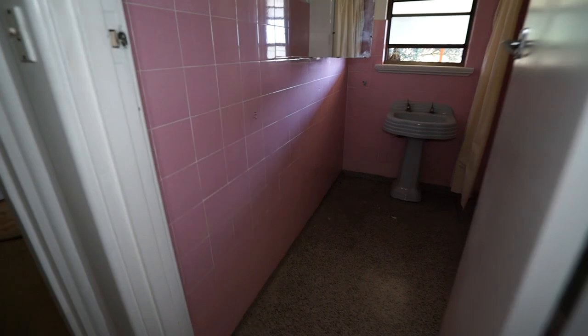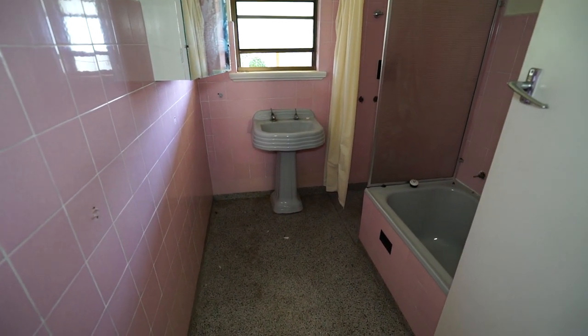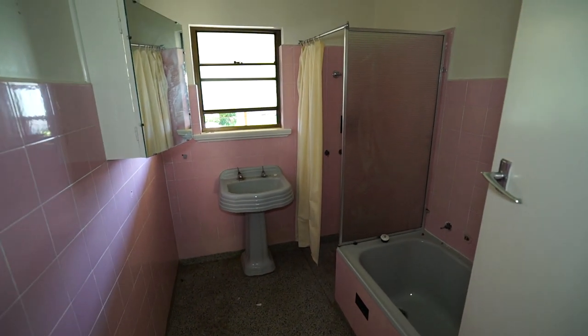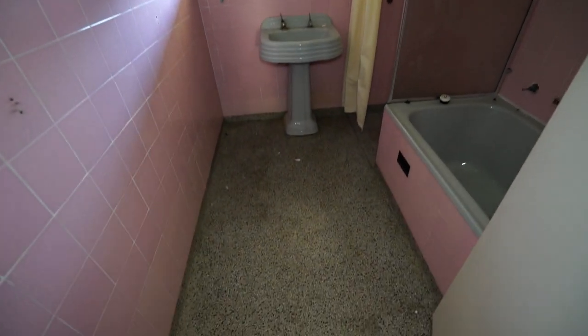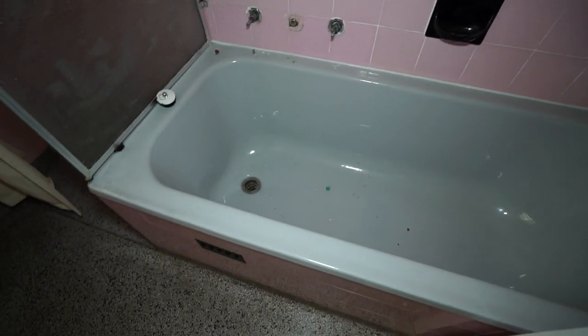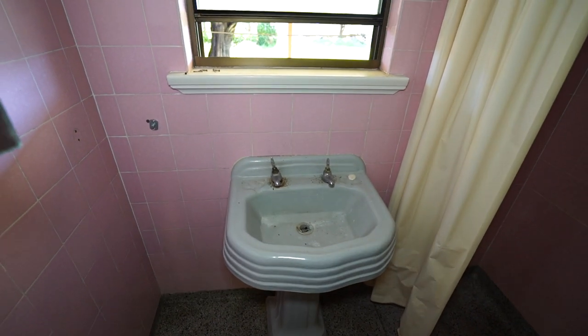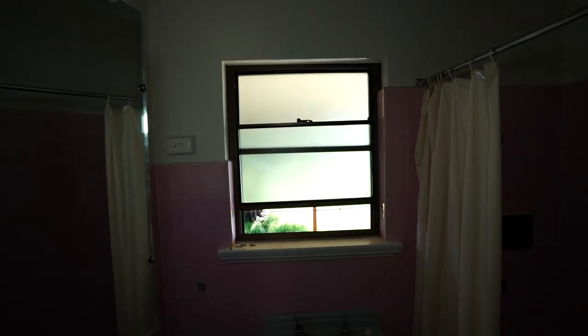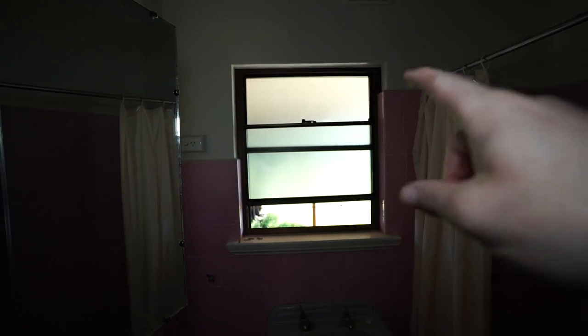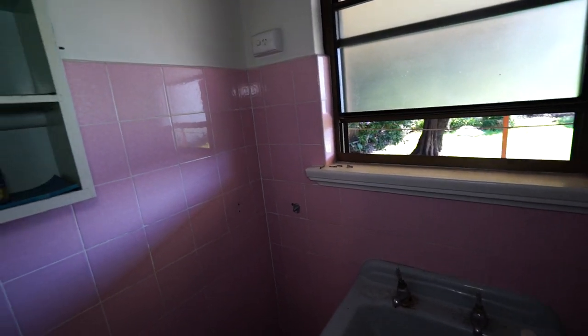Oh, we've got a retro bathroom though. So this is a 50s home. It's had a lot of alterations, but at least the bathroom is the original. Although that window's been replaced. Probably would have been a cabinet there, maybe, originally, even though this one's here now.